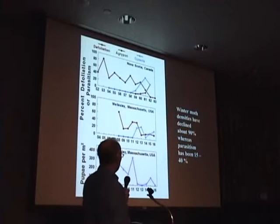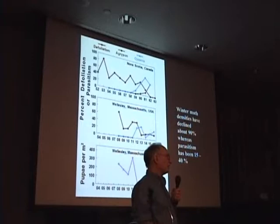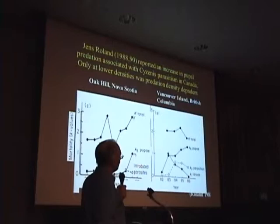I mean, all things being equal, you'd expect a 40% parasitism to produce a 40% drop in density. But the thing is, all things are never equal in this business, because one source of mortality affects other sources of mortality. And James Rowland described that for me. He was a colleague at the University of Alberta who studied the winter moth success in Canada. And what he found was that as parasitism increased, so did pupal mortality.